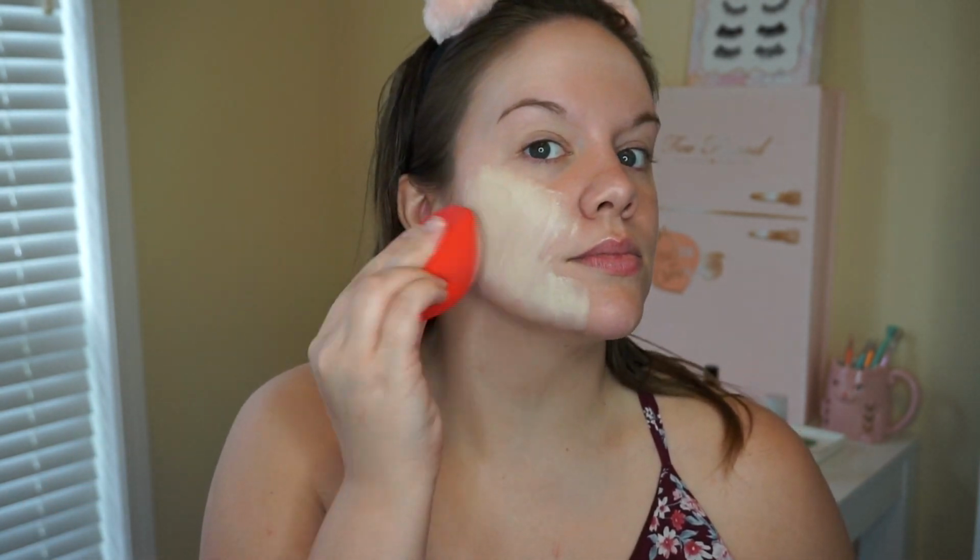I'm also trying it out on the Morphe sponge. So this is the little slanted one. I had tried out the other shape that was like a little double teardrop looking thing, and I really like it. I like the consistency. They're a little denser than a Beauty Blender in my opinion, but they work really, really well. So I'm going to start out with just a little bit, and we're going to see. Oh shit. Well, I messed up.